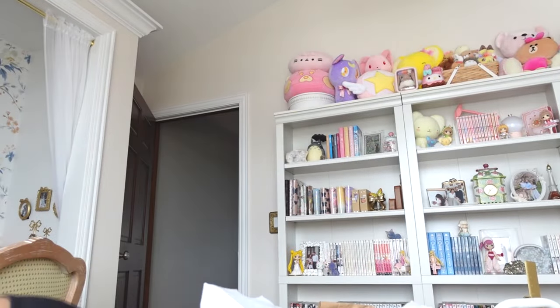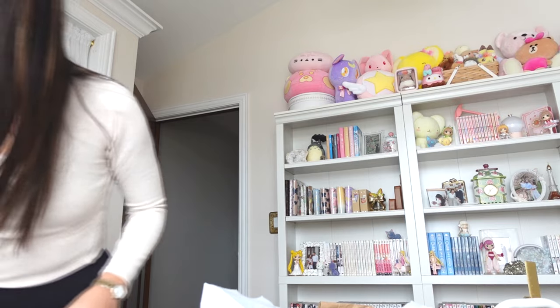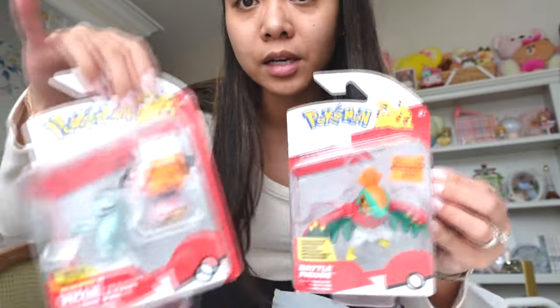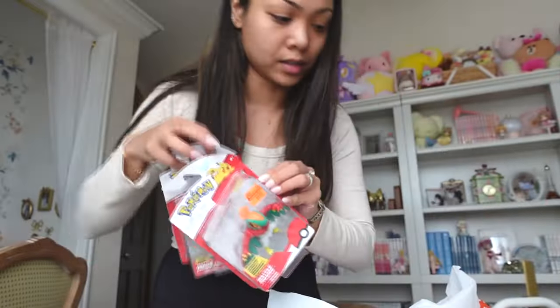Hold on. Garbage. So much garbage. Yeah, I got these for Liam. I'm gonna give it to him for Valentine's Day. They're just Pokemon figures. He doesn't have these yet. So I'm gonna hide that.